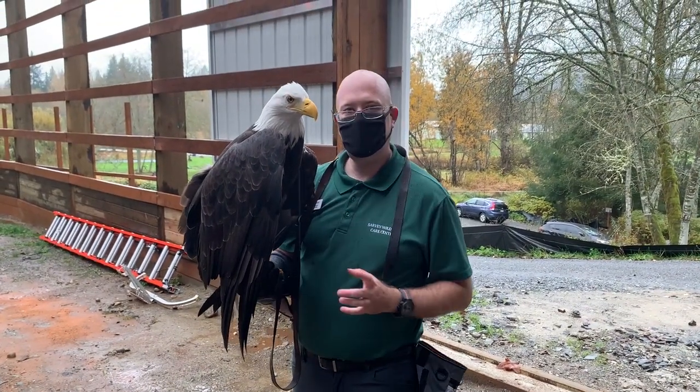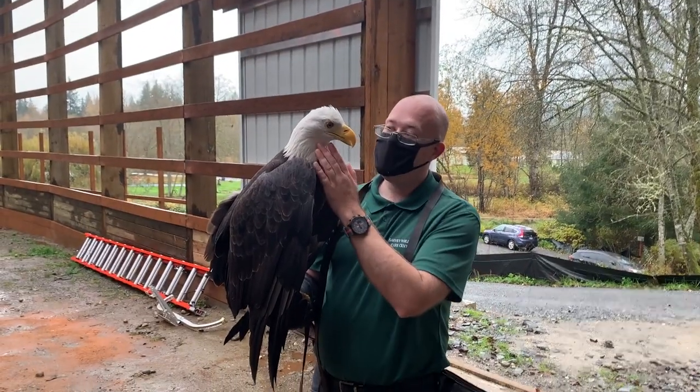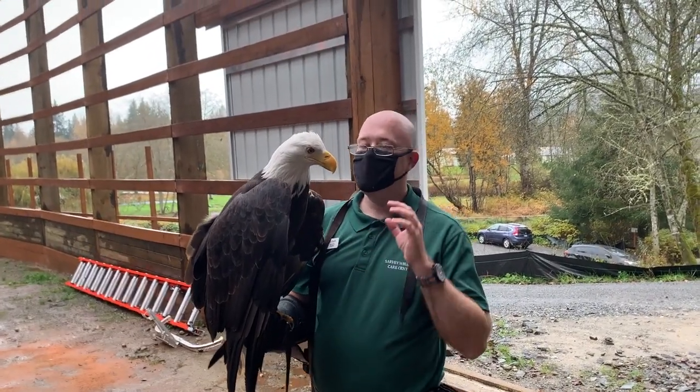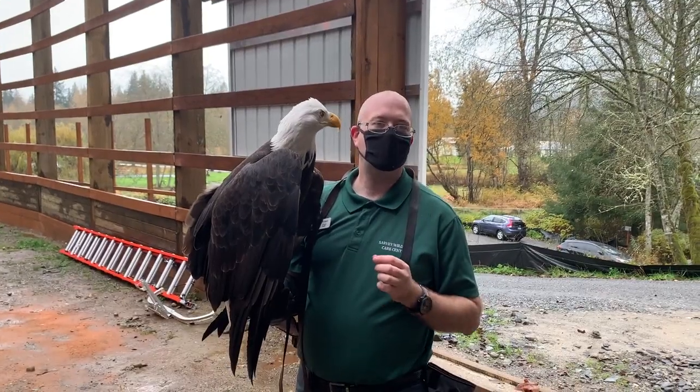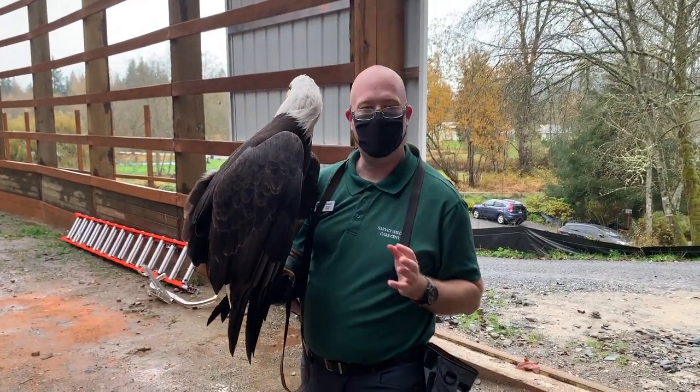Now, they are not called bald eagles because they have no feathers on their head. I'm bald, as you can see, and she obviously has feathers. No, they are actually called bald eagles because of an old English word that means shiny or white-headed. So these guys are the shiny slash white-headed eagles.